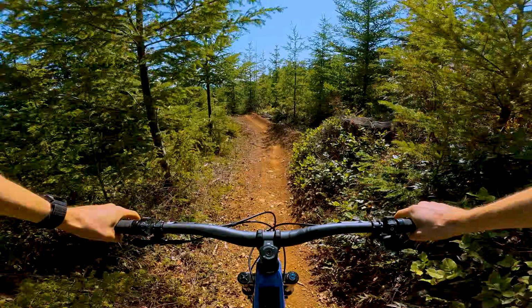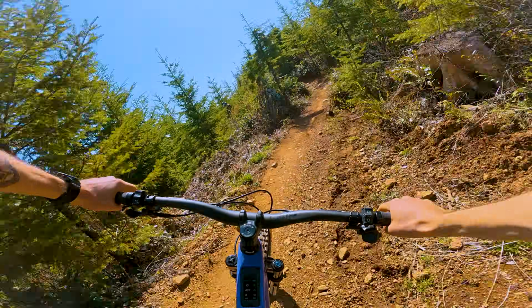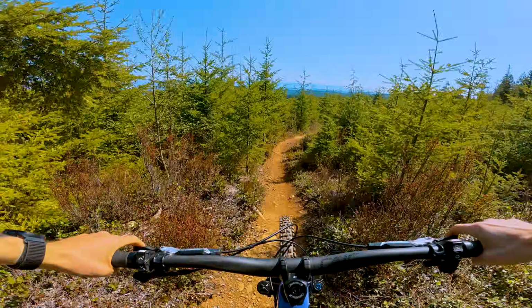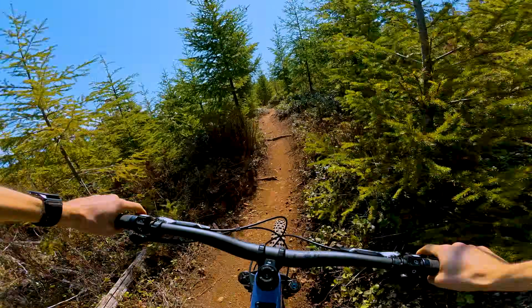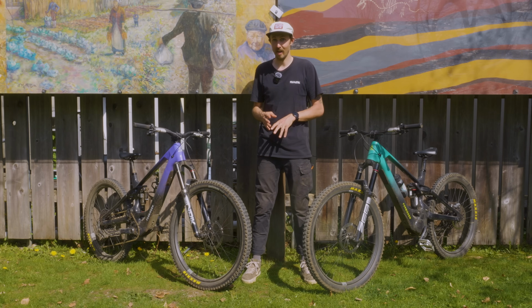So say you were coming down a hill and you knew there was a big uphill, you could just hit the shifter, get you in the gear you want to be in, and that rear end's just going to shift into it without you pedaling, which is pretty sick. Super impressive system that they've got there.